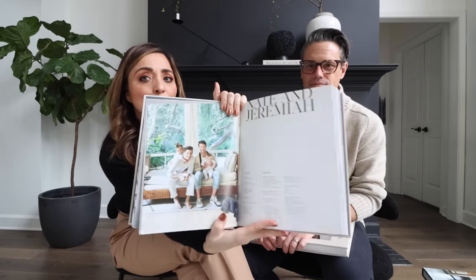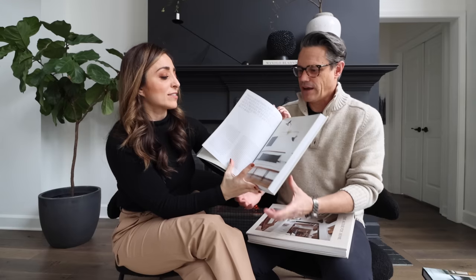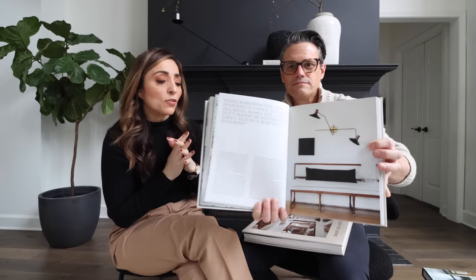But I think that she is just beautiful, and I think that the way that she herself designs is incredible. But you've also got Nate Berkus in there. Why don't you hold this? Yeah, I'll hold this one though. Nate Berkus and Jeremiah Brent. I think that it's unfair to not include both of them, because if you watch them at all, you'll realize that they both work so solidly together.